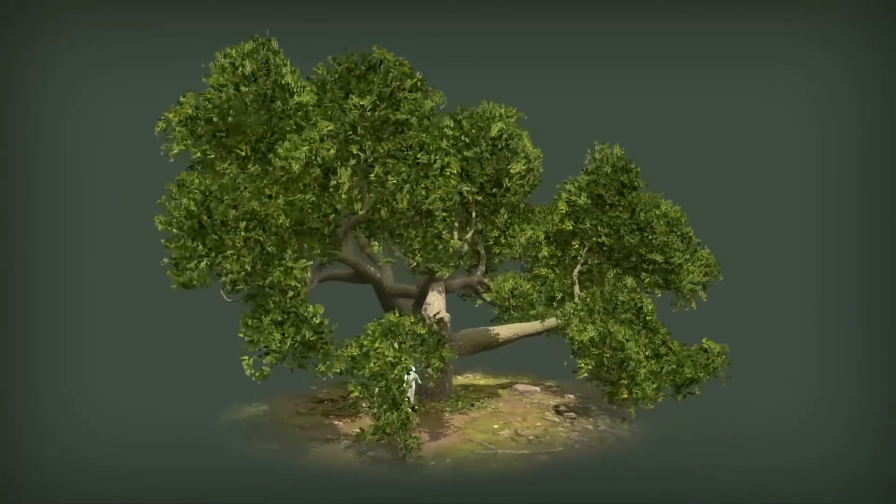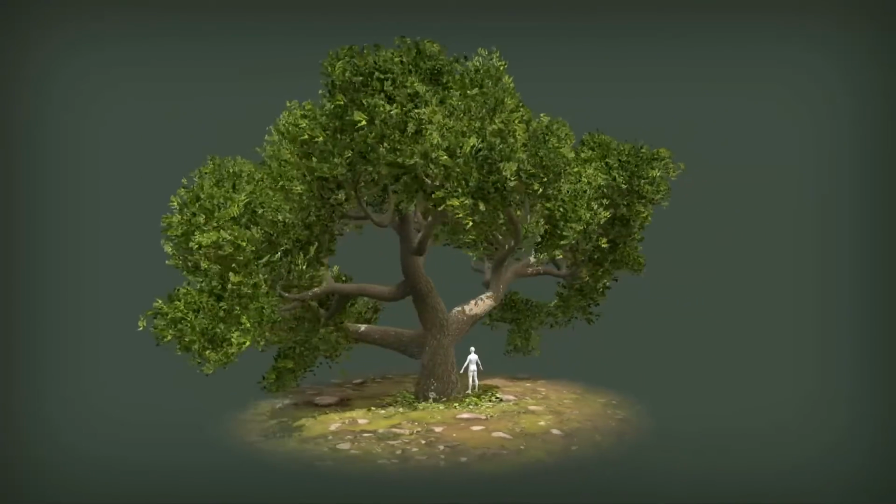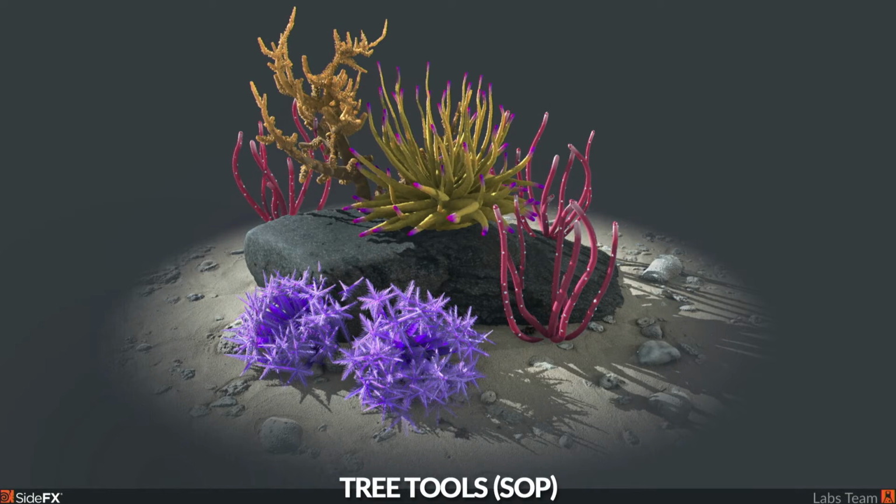We have a whole bunch of tree tools available within SideFX Labs. So if you're doing an environment, you have access to tools to build up trees. You can see you can use a whole bunch of different nodes. It's like a tool set, and you plug them in a certain way and you get yourself the result that you need. You can also use the tree tools for other kinds of plant life as well.